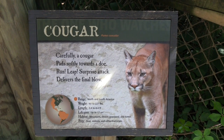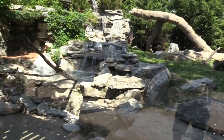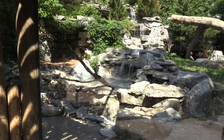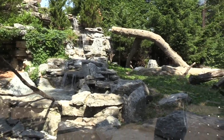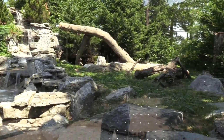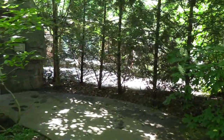Alright, cougar. Currently it doesn't look like the cougar is out, or it's somewhere in the back where it's sleeping. So I will come back to this a little bit later and hopefully get you a good view of the cougar. I'm just so impressed with the look of this place. Just going down the path.